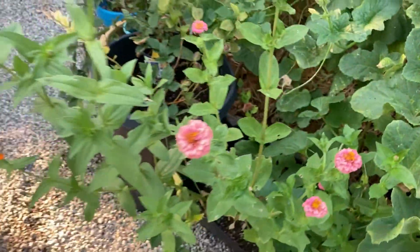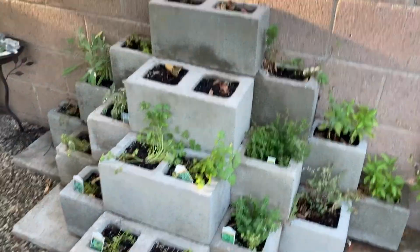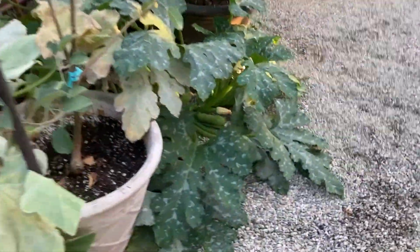So the zinnias are kind of pretty, looking cute, but they won't be deadheaded, so I don't know what shape they'll be in when I get back. And the herbs are already starting to peter out because, you know, heat. So we'll see how many of those make it. And then coming this way, the Durrani's still giving me lots of squash.